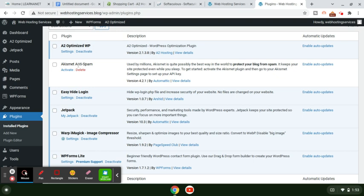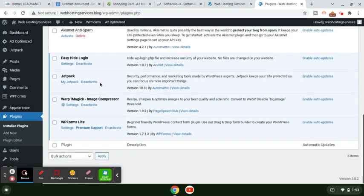Akismet is great for blocking spam on your website. Whenever you get spam-related comments, Akismet blocks that. You can keep this plugin if you like. If you activate it, you have to get an API key. It does cost, like $5 per website or something like that. But if you want to keep it, you can. If you don't, you can delete it. You'll see some other plugins that are here.